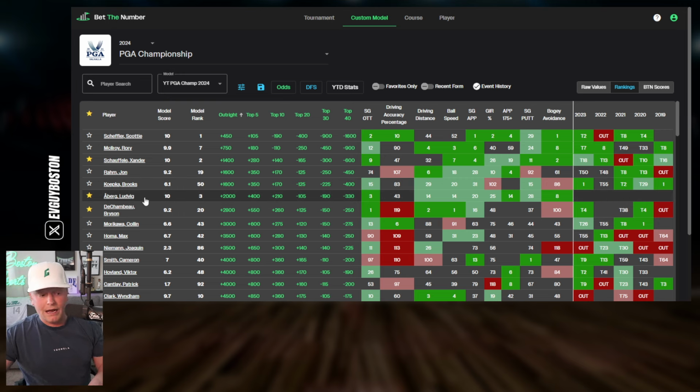Oberg is another guy. He withdrew last week, but this could be a solid top 10 spot, and I also really like him from a matchup perspective. Other than driving accuracy, where he's still 43rd in the field, you're seeing green across the board, so this could be a good matchup play if we can't find value overall in the top 10, top 20 type finishing position.